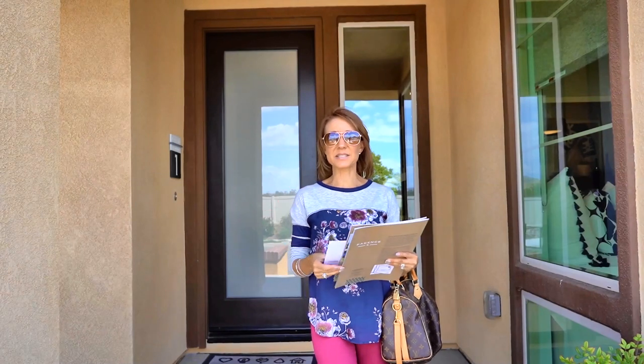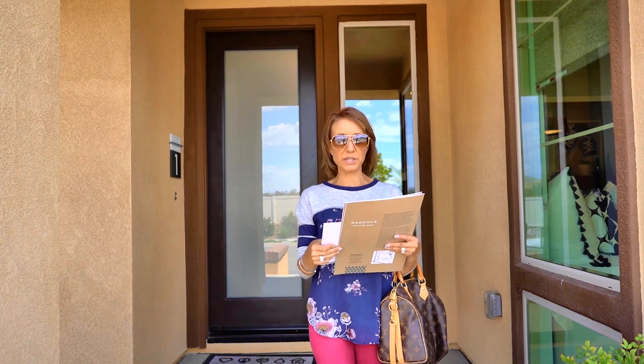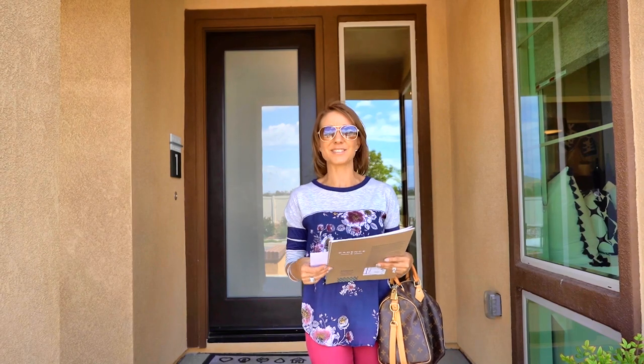The next set of houses that we're gonna look at are Newpark. They're the next step up in size. Residence number one is approximately 2,616 square feet, starting at $435,000.